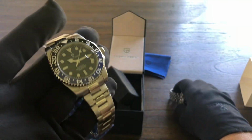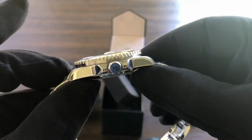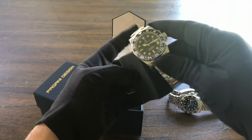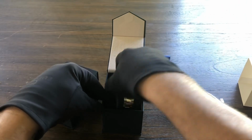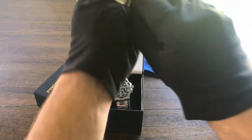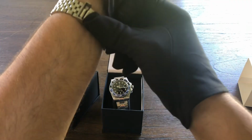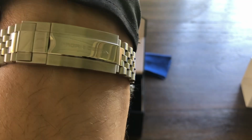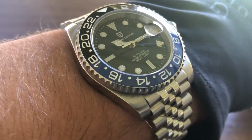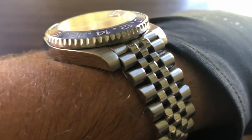I know some people disagree. Some may be in line with what I like, but to each their own, right? So that's that one. Let's get it on my 7.5 inch wrist real quick. This one's actually sized to me, and you have their branding on the clasp, on the dial there at the 12 o'clock. Like I said, sapphire crystal.